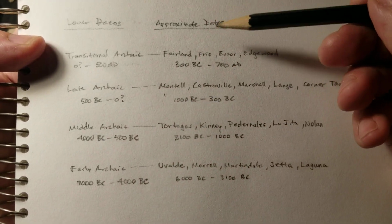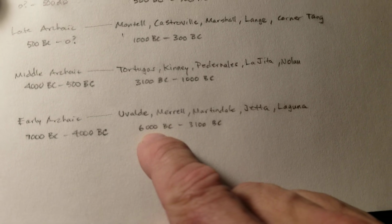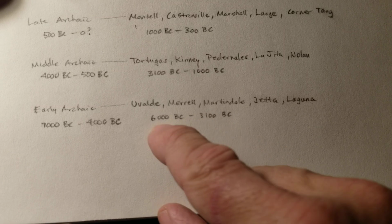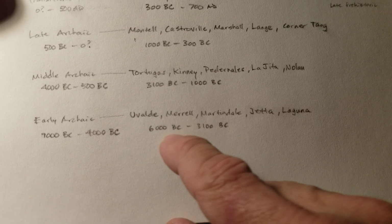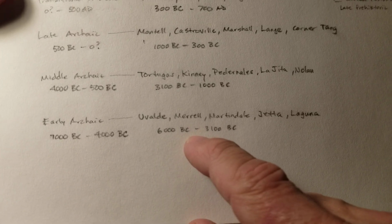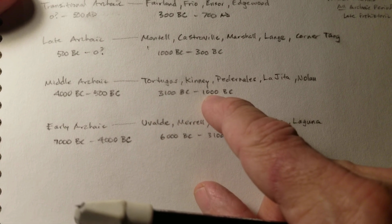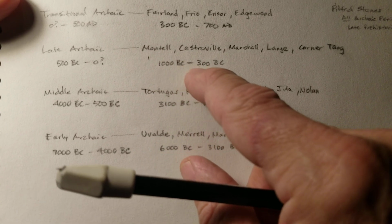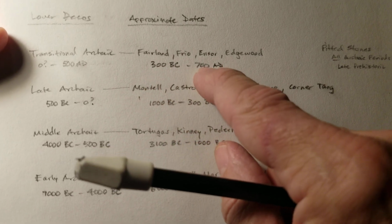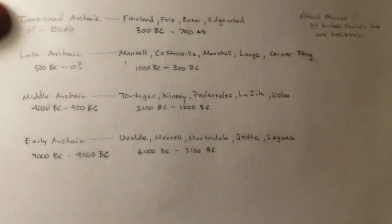Anyway, the approximate dates for the overall state. Early archaic is 6,000 BC to 3,000 or 3,100 BC. So there's 3,000 years here in the early archaic. That's a long period of time. That's a long time span. Same with that, 3,000 years of early archaic. About 2,000 years in the middle archaic. About 1,300 years in the late archaic, and maybe 1,000 years up here with transitional. So these time periods get shorter and shorter as they get more recent, right?